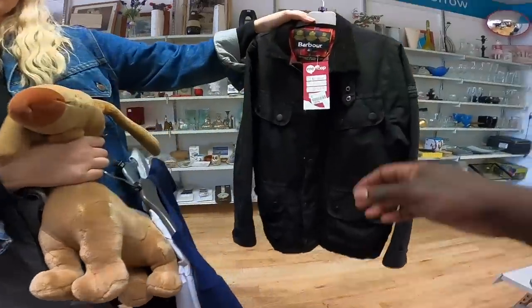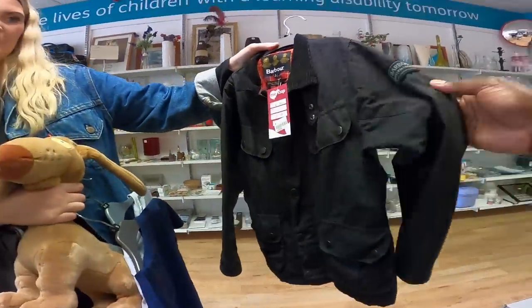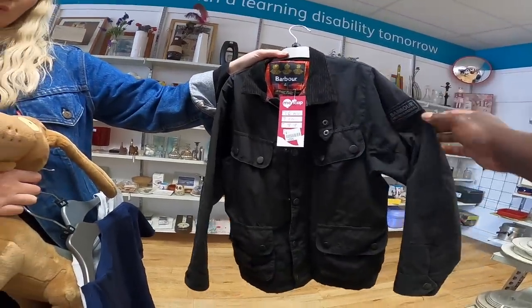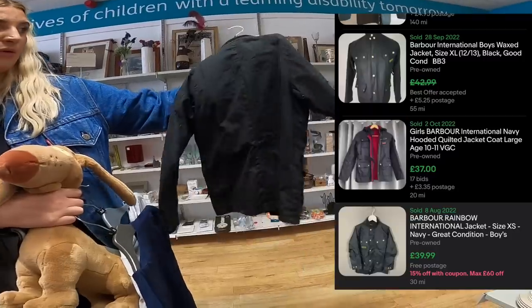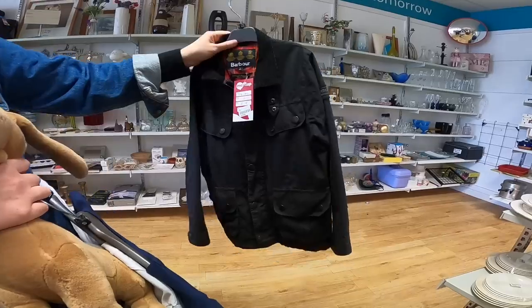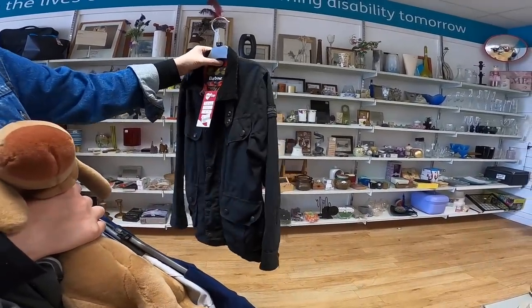It's a children's. The original. Oh, Barbour tartan. I think people go after that Barbour International badge. It's children's, so I'm not sure, but I think it's still good, especially it's winter now, isn't it? So you think it'd be worth picking up? Yeah, definitely. Might not get loads, but I'm pretty sure you could still possibly get £30. It's Barbour, isn't it? It seems pretty good condition.